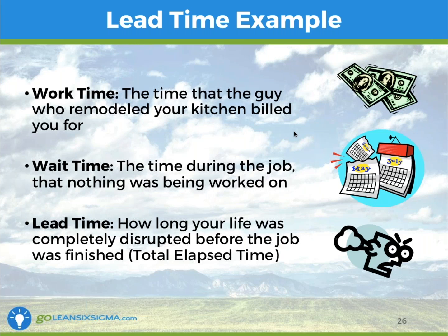So I like to use the example of getting a kitchen remodel to explain the definitions. And I don't know, maybe this might be painful for you. I don't know if any of you have had a kitchen remodel out there, but work time is the time that the person who is remodeling your kitchen is there and billing you for that time. So it's the actual work time. They're there in the kitchen, they're putting in the cabinets or installing the countertops or whatever it is. The wait time is the time during the job that nothing's being worked on.